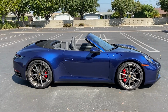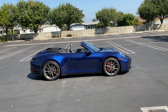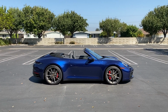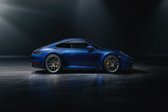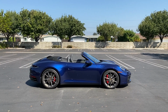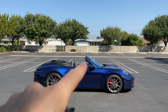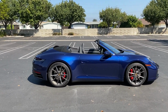And now getting to the profile, here's where the Cabriolet, the convertible version of this car, just loses me a little bit, because while it doesn't look bad, it's not the classic 911 silhouette of the coupe. If you really wanted a convertible, okay. But if you aren't sold on the convertible, get the coupe version of this car just for the signature design language of the coupe.